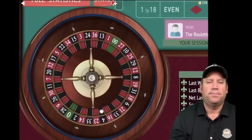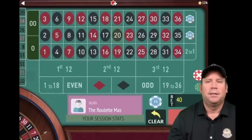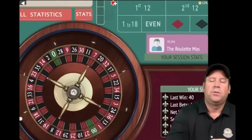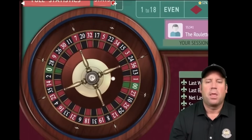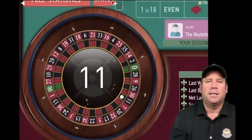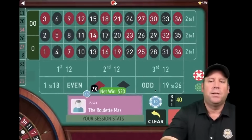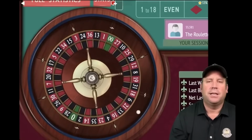All right, here we go. That's a 20 black. Okay, and that's a win, so we're going to rebet that. Try to get another win at 20 each, 2 in a row. Here we go. That is 11 black. And we did it, so we restart. And now we're up 150. And we'll have 10 on each base level bet again on second and third columns.